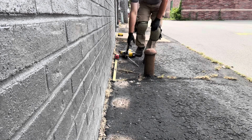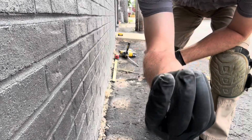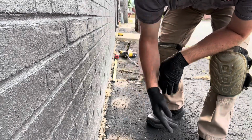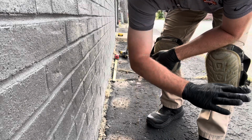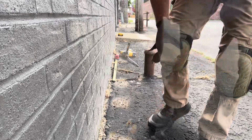Again, I'm making sure I'm hitting dirt in all of these. So as I punch through, I'm hitting dirt. So we know we've punched through the concrete, asphalt, whatever's there. So we've reached the soil so that termiticide can then bind with the soil.